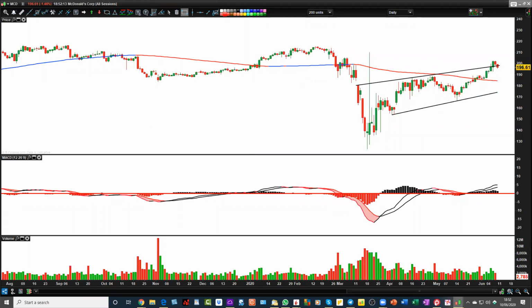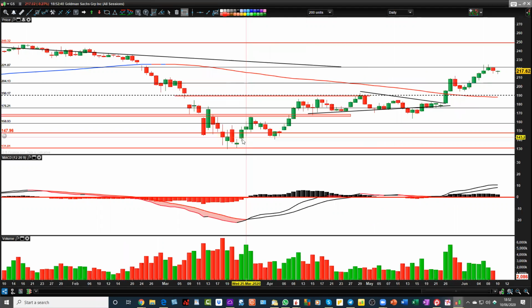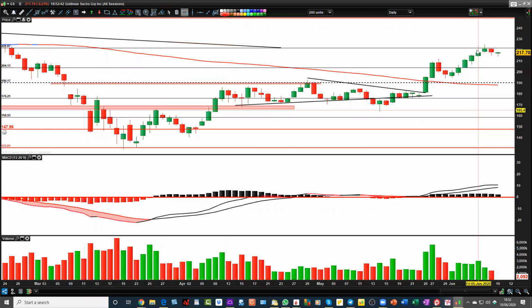McDonald's is dodgy. Yes, Goldman's. It's all the FANGs. All the FANGs are up. All the consumer banks. The banks took a beating yesterday, didn't they? Goldman Sachs has actually put a reversal signal in, potentially. New high, close underneath. That's a reversal signal in Goldman's. That's telling.